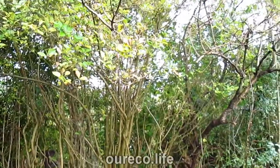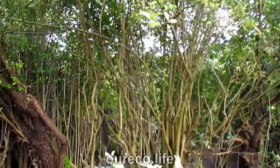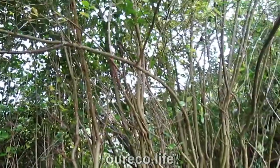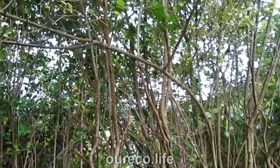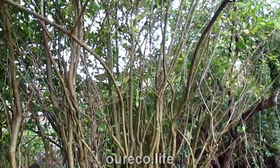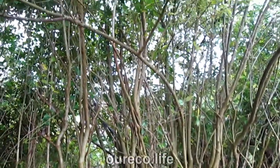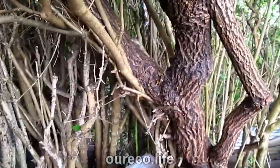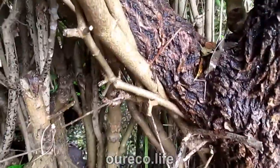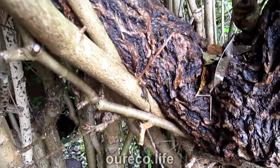But these privets are huge and they've just gone overgrown. You can see this thing is going right across. Nobody's been looking after these for years. Clearly they've just been left to grow and grow and grow. And here you can see that the alder and the privet are growing into each other.